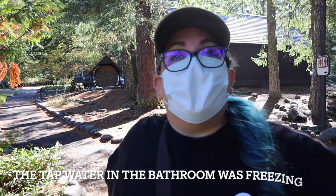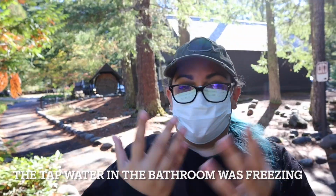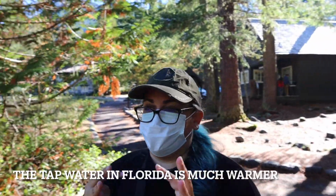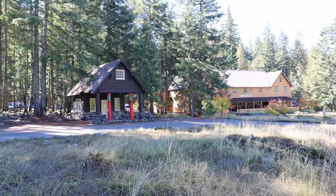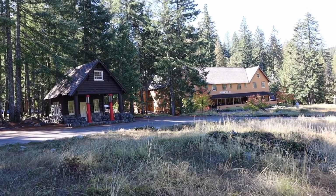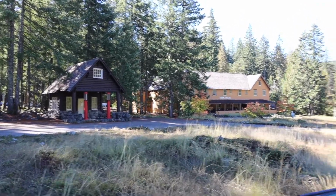So the water was super cold? Yes, the water was freezing. I think I still soaked my hands because it was just too cold. I didn't want to keep my hands in there either. Alright guys, so we were at Longmire, and apparently there was a natural mineral spring here, so we're going to go check that out.